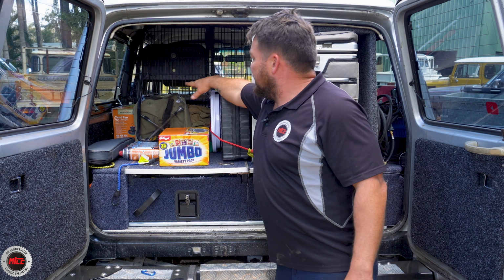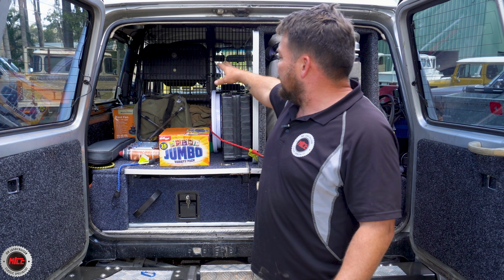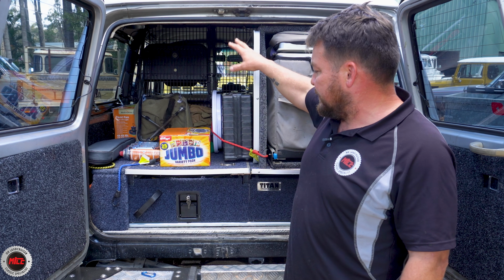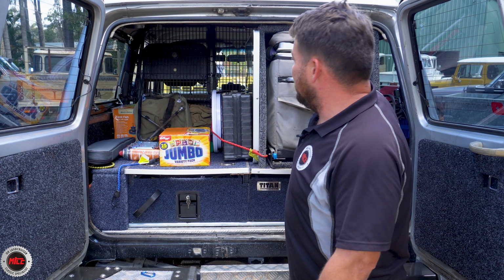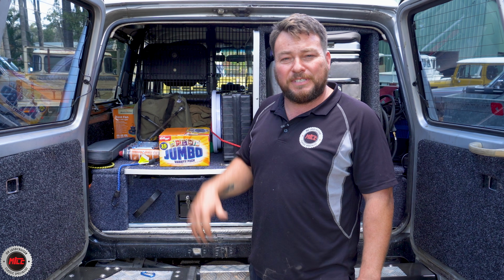If you look through, because this was the POV pack, the rear seats didn't have any headrests, so Mark's made some headrests up there that actually connect to the cargo barrier itself, so that's very, very clever. I can't wait to get out with Mark next time they're on a little trip in southeast Queensland. It's going to be awesome.